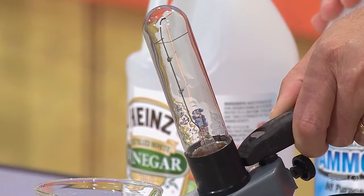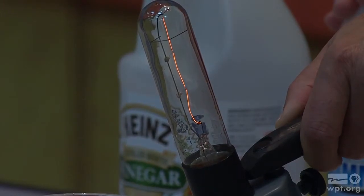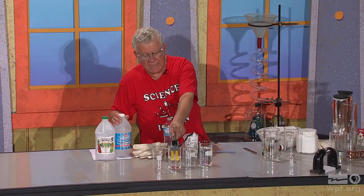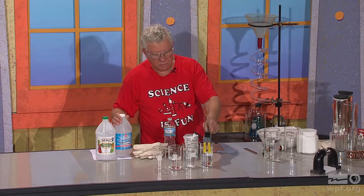Can we turn the lights down, please, so everyone can see that there is a faint glow? Even darker, if you can, please. Thank you. So vinegar, with the lights back up, please. Vinegar is a weak conductor of the electric current. So with the lights up, please. Yes, thank you. And before I check the next household chemical that I have, I'm going to rinse the electrodes.